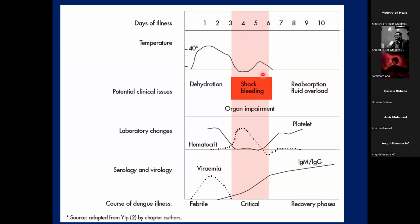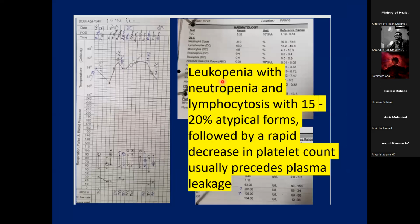This is where the patient will go into shock and bleeding. So you have to look actively. You have to look for shock and bleeding, because you need to go to the patient and ask and look, examine the patient and do the PCV and see whether the patient is going into shock or not. Once the patient is going into shock, one of the parameters, the pulse rate, will increase, the BP will narrow down, and when you see the hematocrit, if there's leakage, it will increase. If there is bleeding, it will decrease. This is where the platelets also start dropping, and this is the most important period where the patient is to be monitored intensively. Okay.